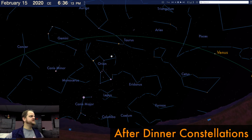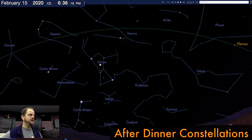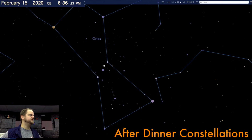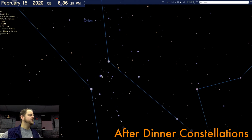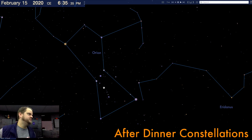Now, Orion is pretty easy to see. All you're doing is you're looking for 3 stars that are right in a row, about equally spaced, in just about an almost perfectly straight line. And those are surrounded by an almost rectangle around it. I take a look at it and I see a bow tie, but most people see a hunter.